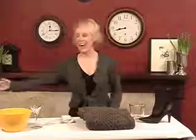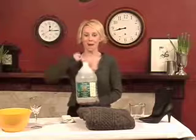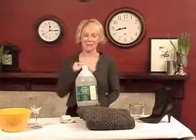I wanna tell you one thing. I actually picked up this bottle. It's pretty hefty. 2 of these for less than $4. So when I say it is economical, I'm not kidding.